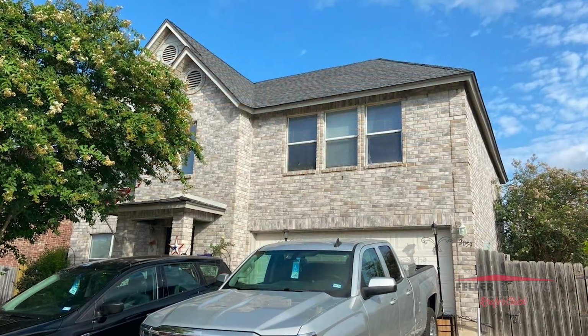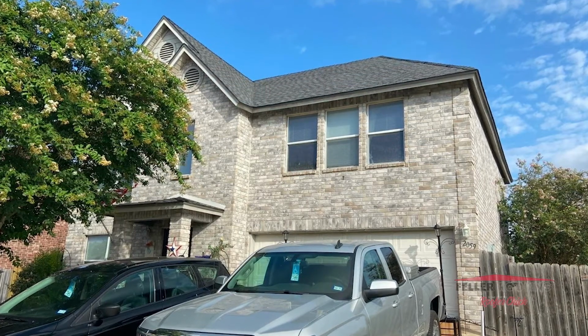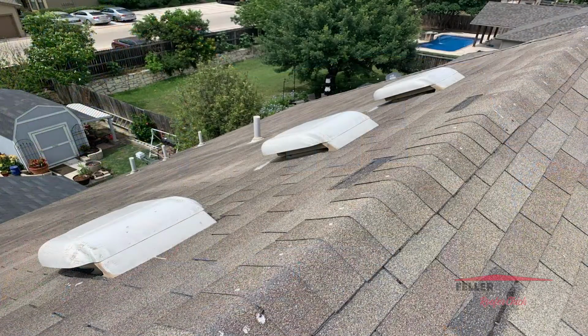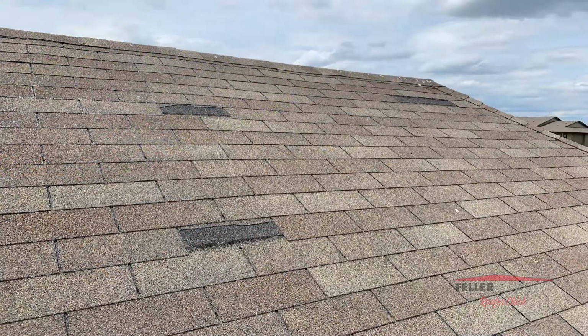We're doing a project spotlight today. This house is in New Braunfels. It's actually off of Common Street over by Green, and it was a 3-tab shingle originally. The owner called because he had a lot of wind damage, and this neighborhood also has hail damage.